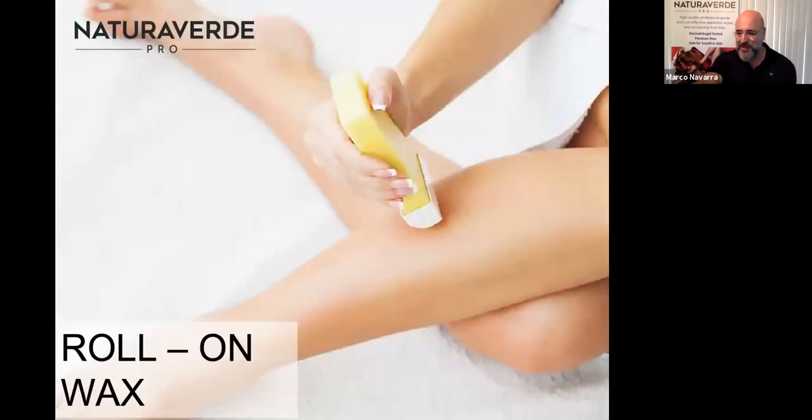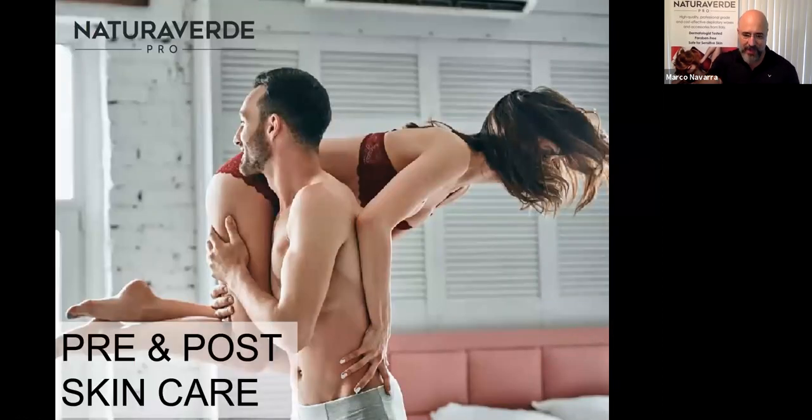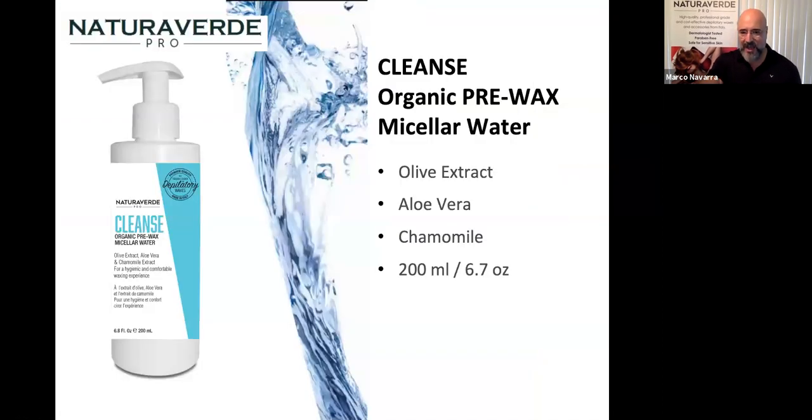Then we have roll-ons. We just recently came out with the roll-on warmers that'll be available through California Skincare soon. However, we have 4 different flavors: the tea tree, the deluxe pink, the honey, and the pomegranate. All soft waxes, great performance, and the economy on it is unbelievable.